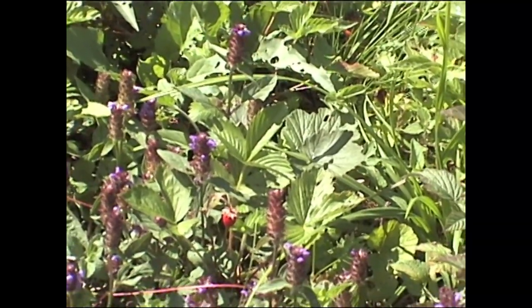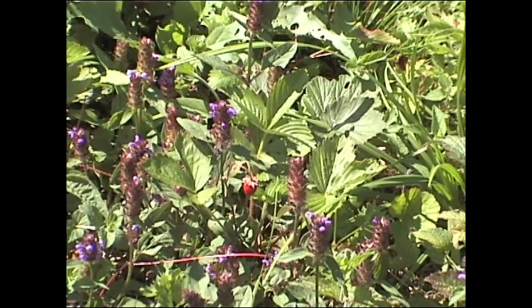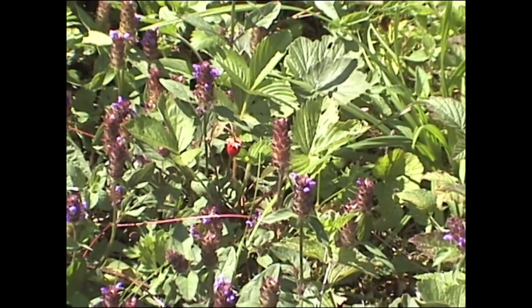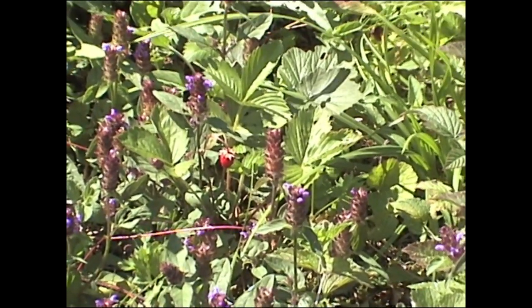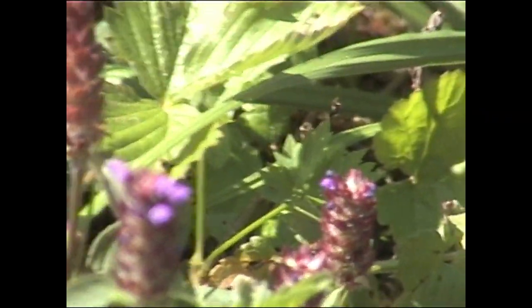There are strawberries here, but I can't find very many. There's one that you can see in the middle. I lost it.